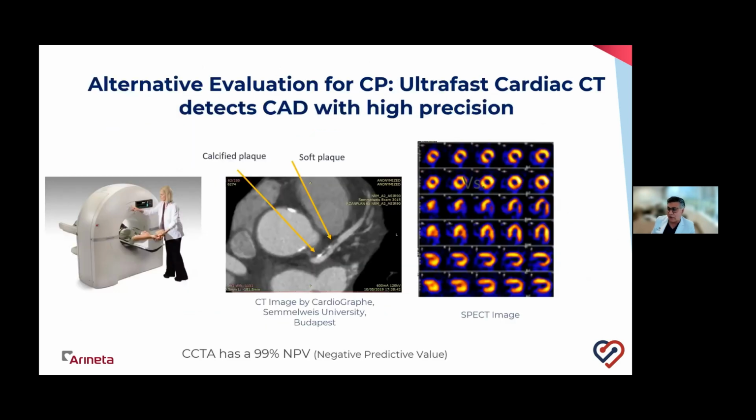So what is this alternative evaluation for chest pain? Previously, as I said, it was nuclear scanning followed by a diagnostic cath, which 30 to 50% of the time may actually turn out to be normal. But now, using scans like the Araneta scanner, which we have in our office, we know that if that scan is normal, there's a very high 99% negative predictive value in knowing whether that patient has coronary disease. If we take the patient's symptom complex, the CT scan, and the SPECT image, and we put those 3 pieces together, we know how and when to assess these patients and where we might want to do their procedures.